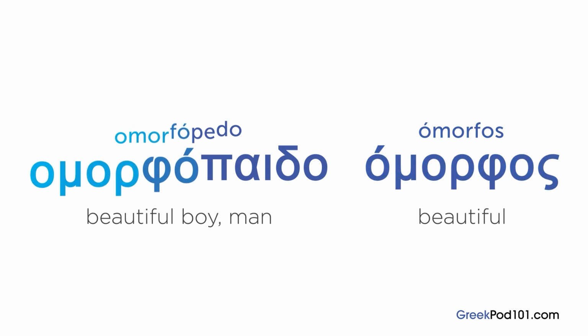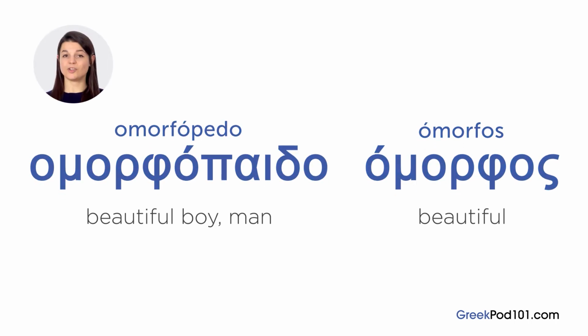Όμορφος. Ομορφόπεδο. In general, you need to keep in mind that the duration of any syllable depends on whether the syllable is stressed and on the length of the word. Additionally, an unstressed syllable may have a different duration depending on its position relative to the stressed syllable. For example, in the second word, pre-stressed syllables take slightly longer to be pronounced than the post-stressed ones.